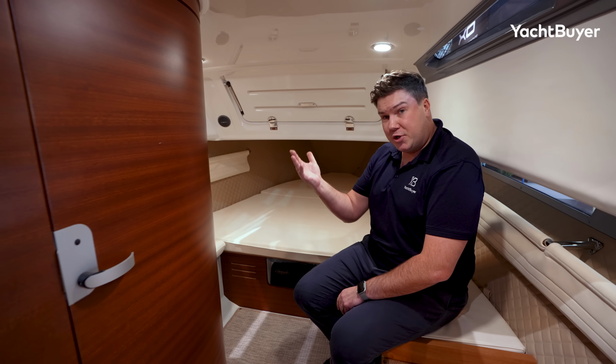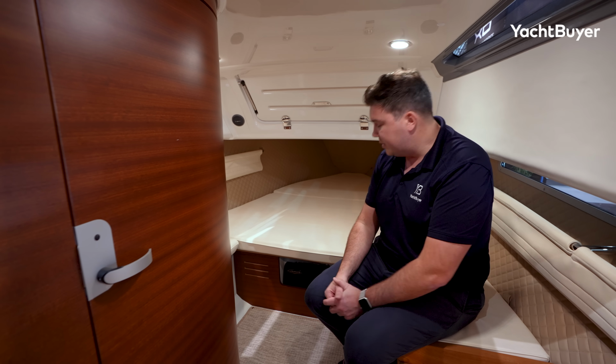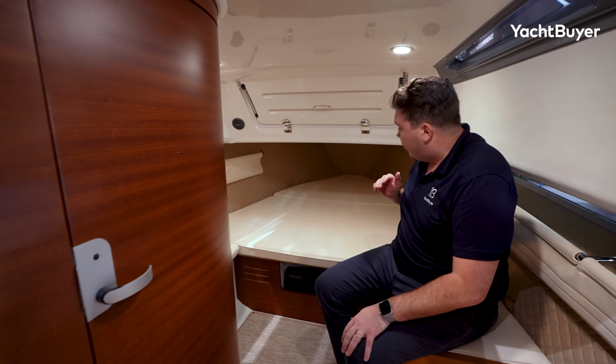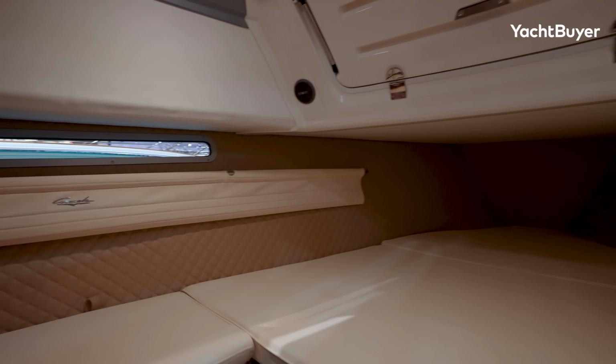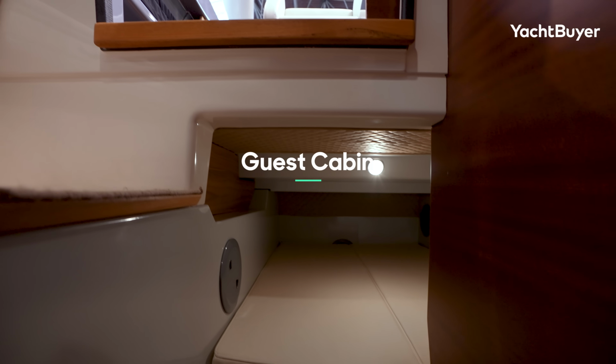Now, if it's accommodation you're after with this budget, then the Cormate Chase 35 isn't going to be for you, because it's rather simple down here. It's not huge. I can't really stand up. You've got a big sleeping space, so for the occasional night there is space there for a couple of adults to sleep reasonably comfortably, and there is another berth underneath the cockpit, but really I think only small kids are going to be happy down there.